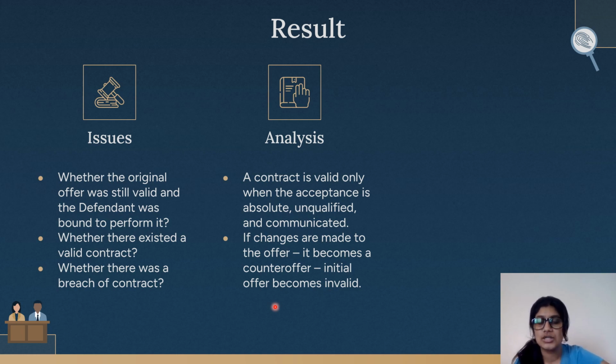So in this situation, when Hyde went back to him and said, I'll buy your property for £950 instead of 1,000, that became a counter offer, and Wrench rejected that offer. That means there was the original offer, but there was no actual valid contract that existed between them. After that, when Hyde went back to Wrench and said, okay, fine, I'll buy your property for 1,000, that is now a new offer that he is making. You cannot consider it as a continuation of the old offer because the old offer has already been rejected.